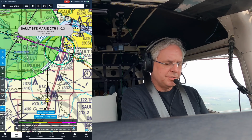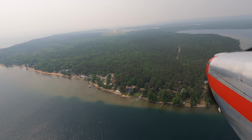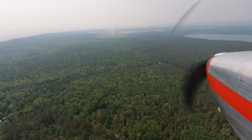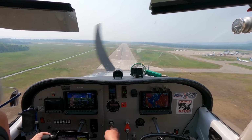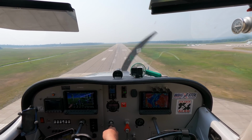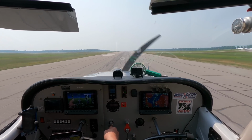Sioux Tower, Mike Victor Uniform entering the zone at 2,000. Sioux Tower, Mike Victor Uniform, short final 30. Mike Victor Uniform Tower, wind 300 at 12, clear to land runway 30. Clear 30, Mike Victor Uniform. Victor Golf Tango, you're following traffic, they're just a mile final now. Victor Golf Tango with the traffic.